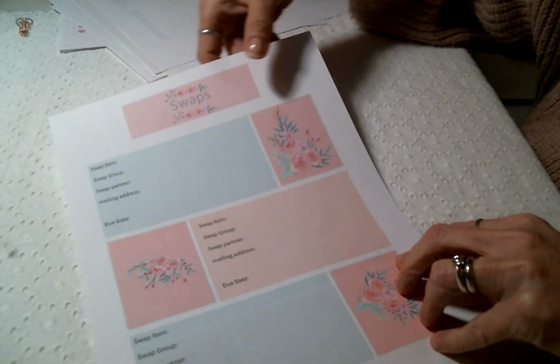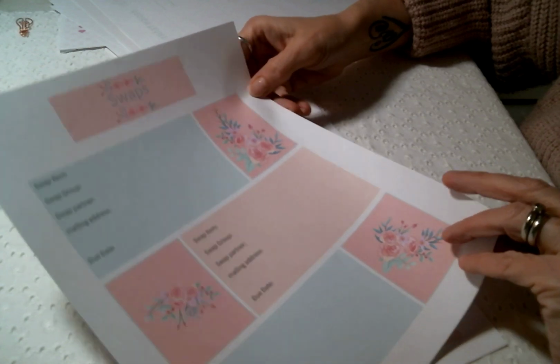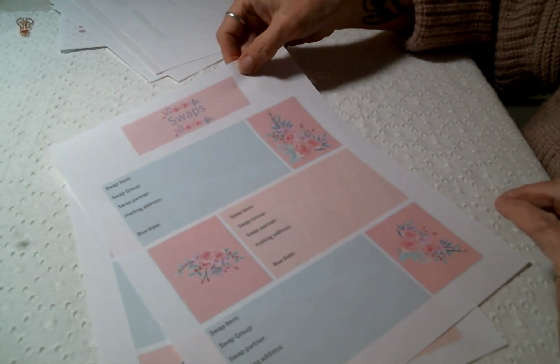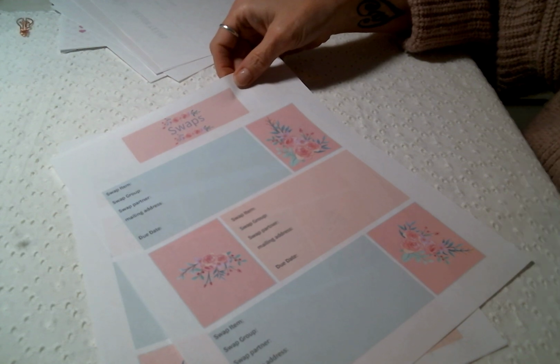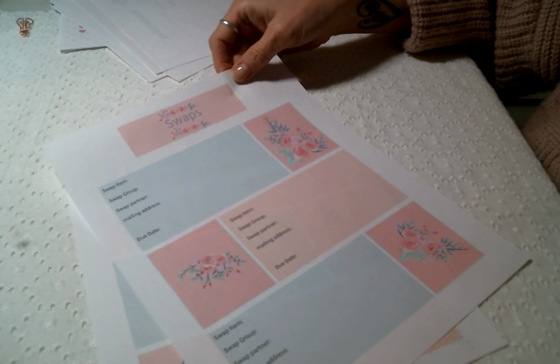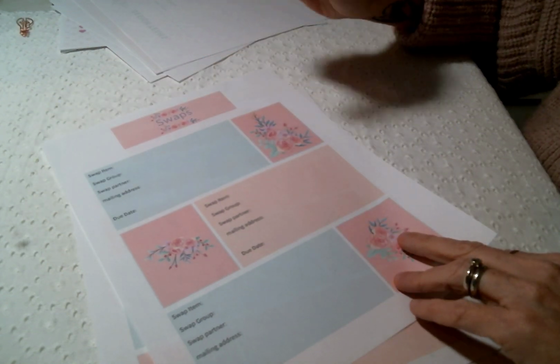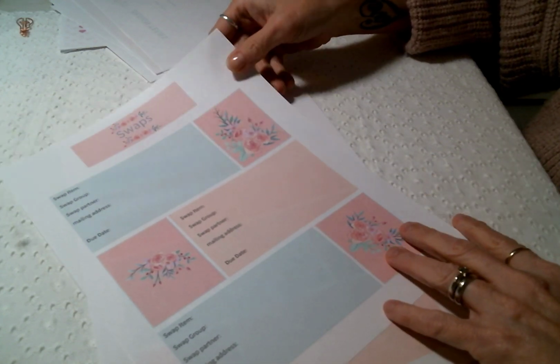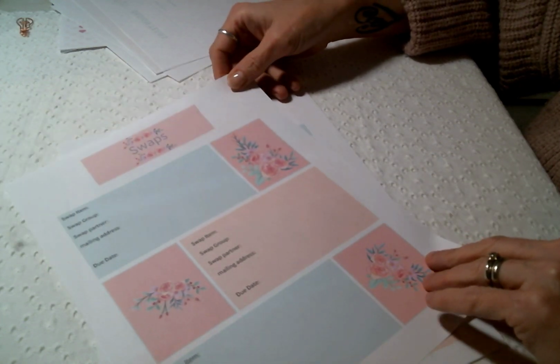Here's the swap organizer. I do a lot of swaps. I enjoy swapping. It's fun. And both of my friends Nicola and my friend Judy have great groups that have great swaps going on in there. And I'll try to remember to link both of their groups down below if you'd like to get in on some crafty swaps. They're really fun.